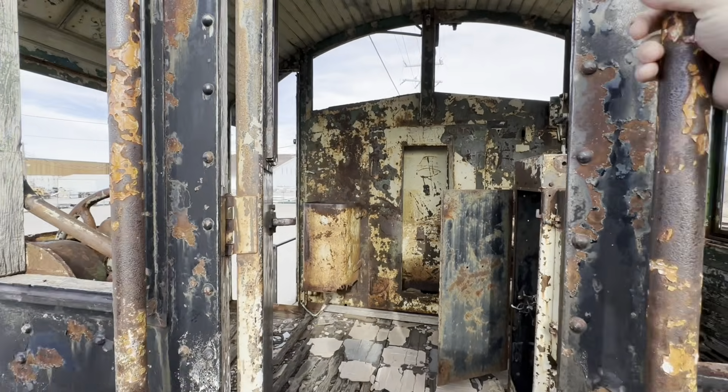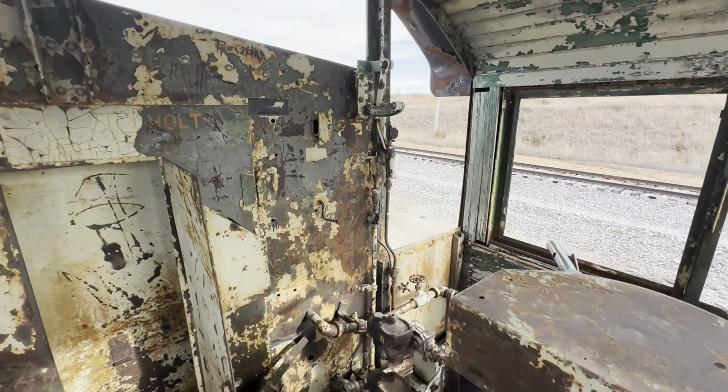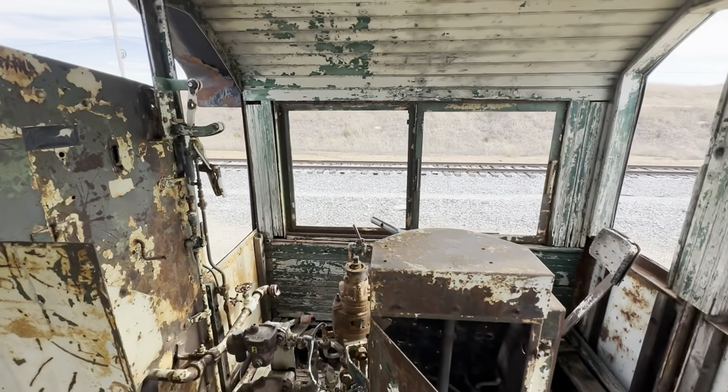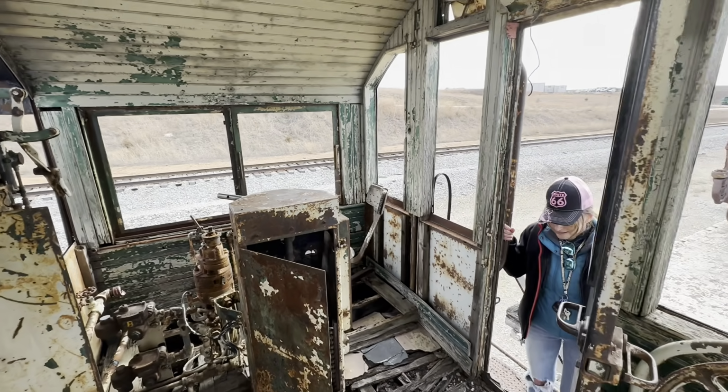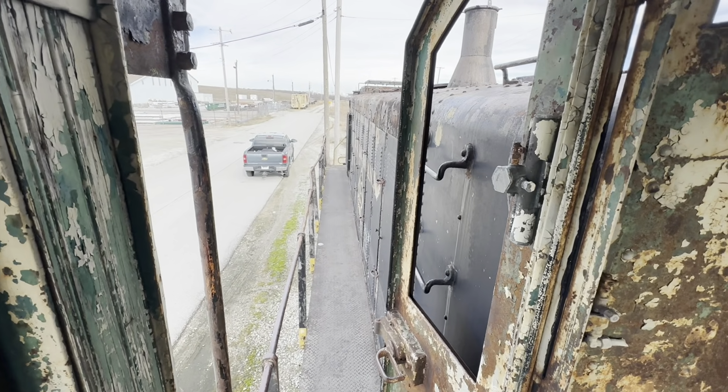Now this unit is nowhere near as put together as the unit we saw in northern Wisconsin, as you can catch in my video lineup, or the one I was riding in Nevada when I was riding on the sideboard of it going down the tracks.